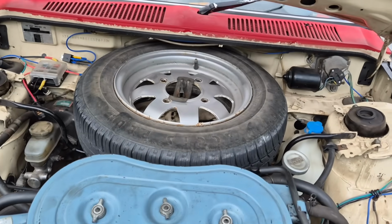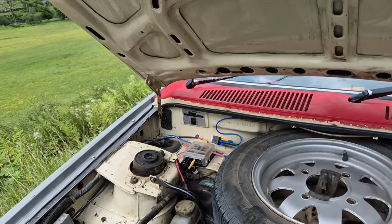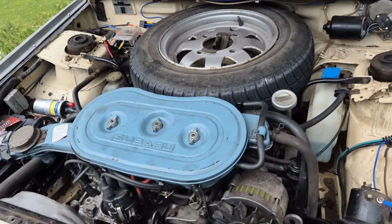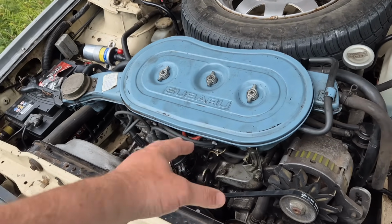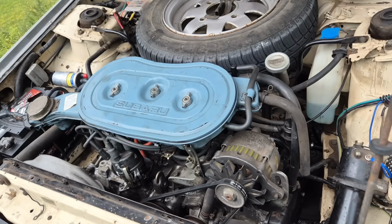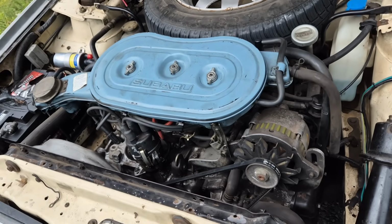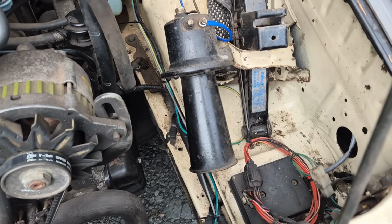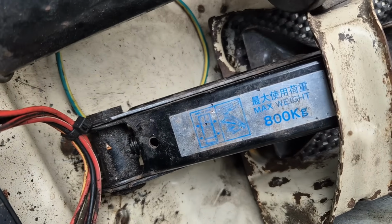But yeah, we've got spare wheels stored under here, and we've got the Fuji Heavy Industries plate, for that is the parent company. Overhead valve engine, so we've got no timing belt to worry about. The camshaft's just in the middle here somewhere. This one does have a little bit of valve train chatter going on. Those valve clearances may need another look. And yeah, that's an aftermarket klaxon. But look, the original jack, just lovely.